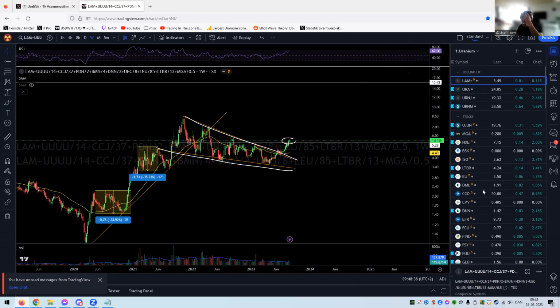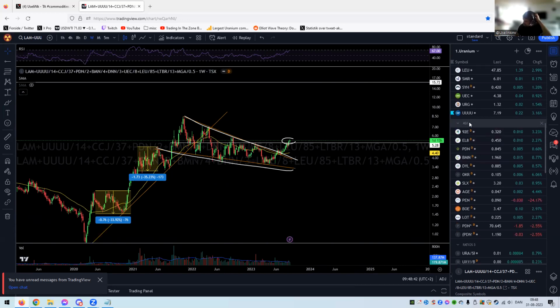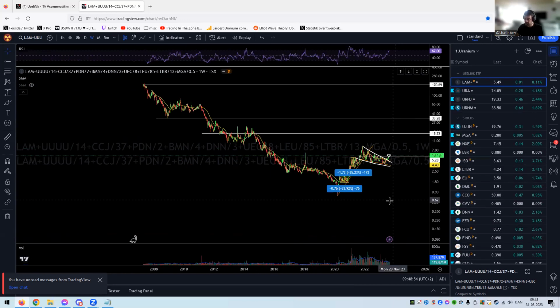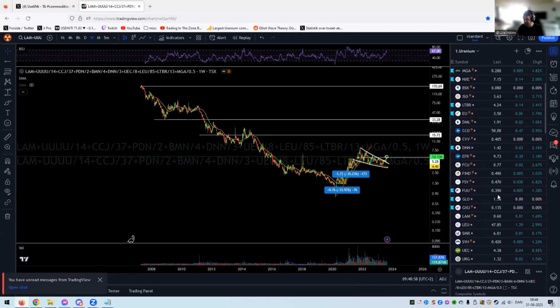I hope you enjoyed it. Again, if I missed some charts, the Australian stocks I do in another video on a weekly basis, so I will not go through Paladin and Bannerman and so on. But the overall stocks in Canada and the US look very, very bullish. Look at this one, green all over last day.